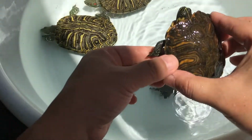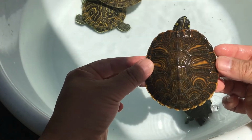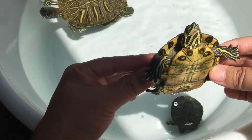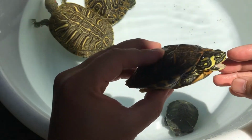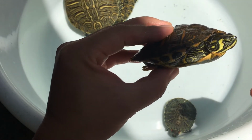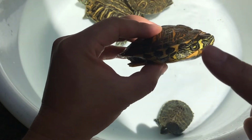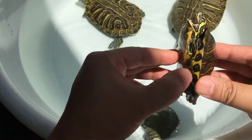Now this guy is not a red ear slider. This is a yellow belly slider. Nobody calls me yellow. Yellow bellies sometimes have some markings, and a good feature of them is, if you look at the head, a big bold yellow S shape on the head, right there. Yeah, I don't want to get my fingers bitten off. Yeah, he's pretty upset.